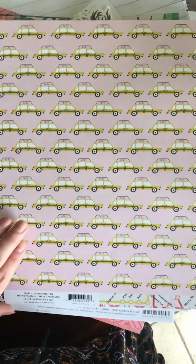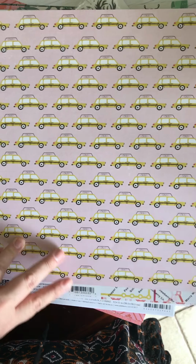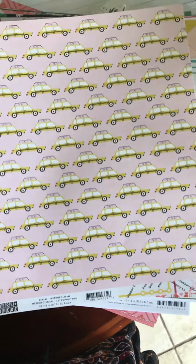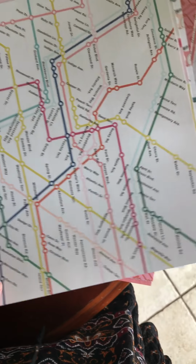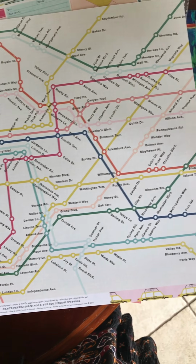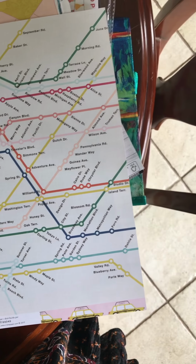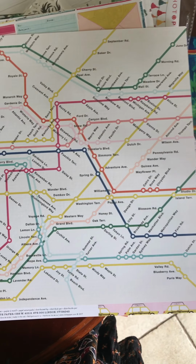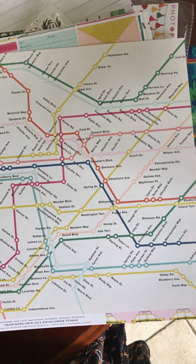I do take some taxis, and I figured I might even be able to use this kind of paper when I documented something about Uber or Lyft. And then I loved this subway map on the back side. I don't know what subway map it is, but I guess that's something I could probably figure out somehow.